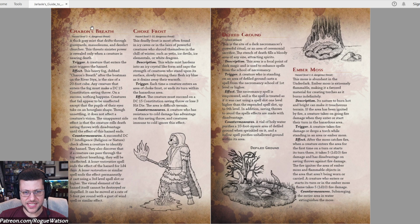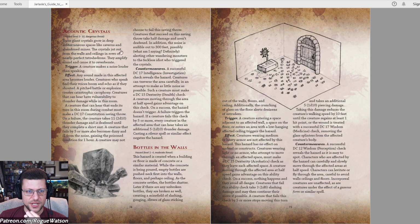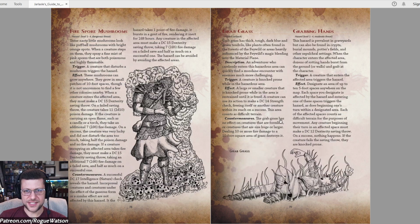There's this death mist that just causes you to have disadvantage on your death saving throws. Acoustic crystals is a neat idea. It amplifies sound. So if you whisper, it sounds like regular talking. And if you're actually fighting and having a battle, it really amplifies the sound. And I think it actually does a little bit of damage, like a thunder wave spell. And then obviously it alerts everybody around you. So that's just a neat concept to use sound as a hazard.